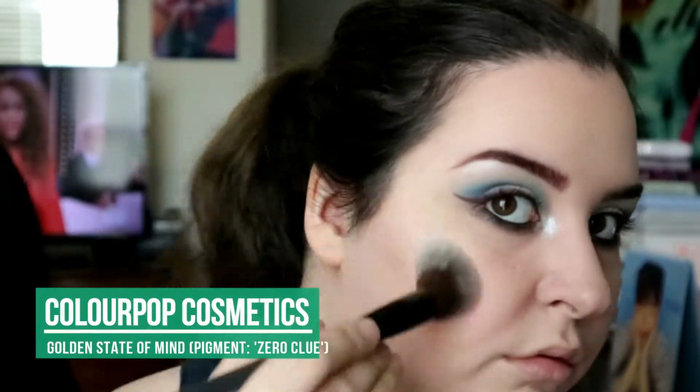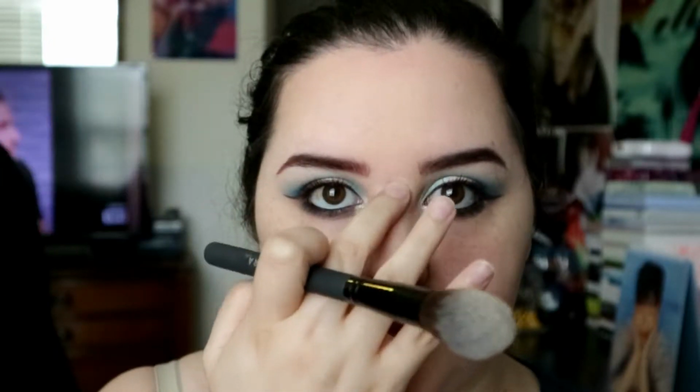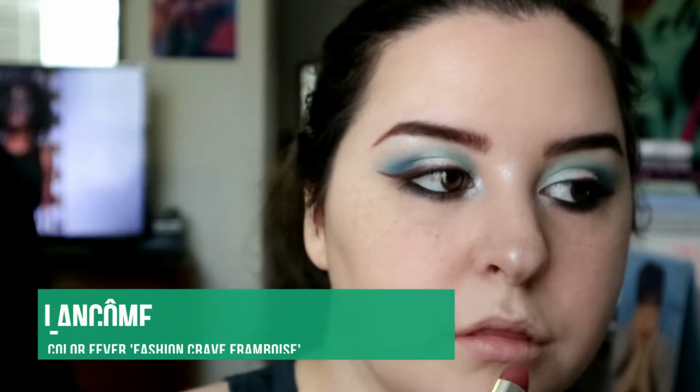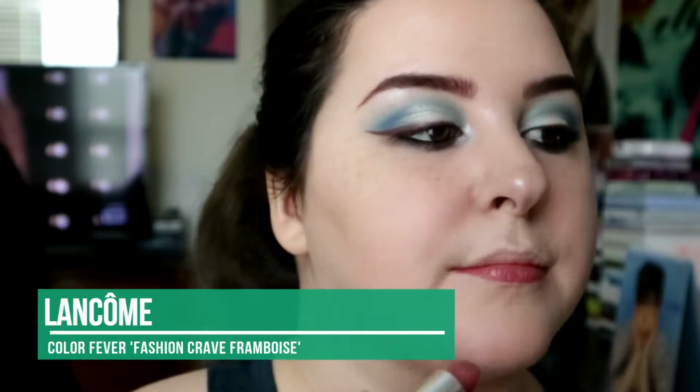I'm using the same pigment from ColourPop Cosmetics as a highlight on my cheeks and on my nose and on my Cupid's bow. And I learned from Nikki Tutorials to put it on the top of the bridge of your nose to make it look like you have a nose job. And here I'm using Lancôme's Color Fever Fashion Crave Framboise. Oh my god, that's a mouthful. Lipstick.